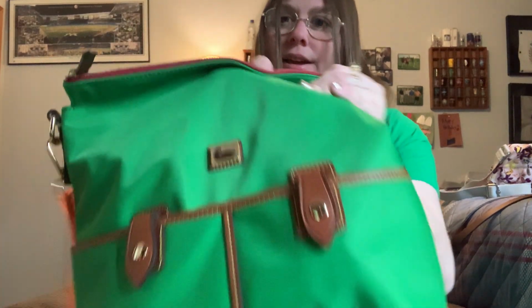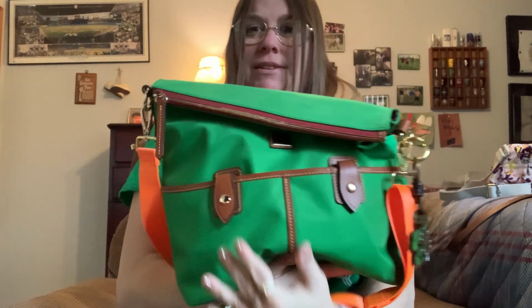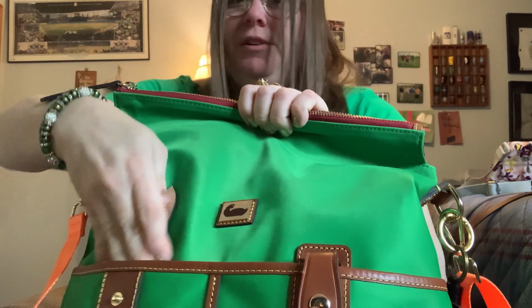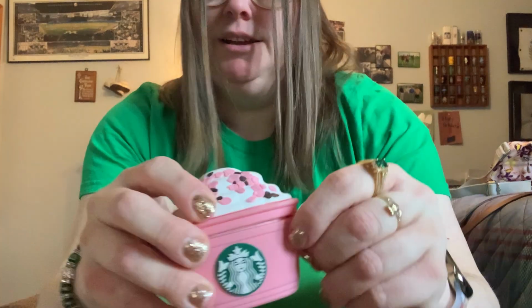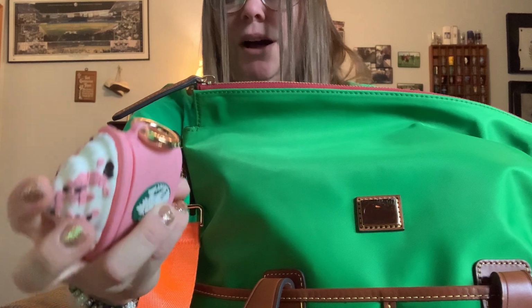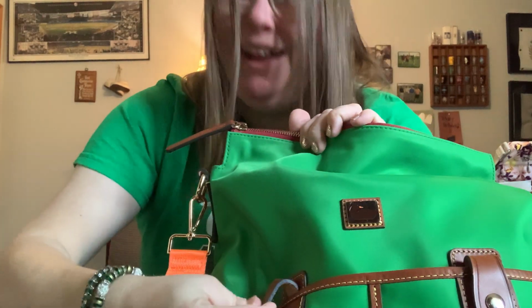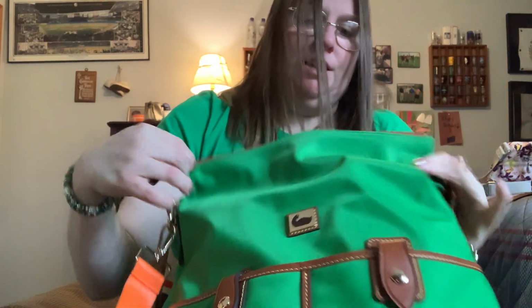But I am in my Dooney & Burke. This is the Camden sack, I think that's what it's called. It's Kelly Green. So, front pocket, I have my Starbucks because I thought it matched the bag perfectly. AirPods Pro case. I have to look for a matching set for my clothes thing that I just got.